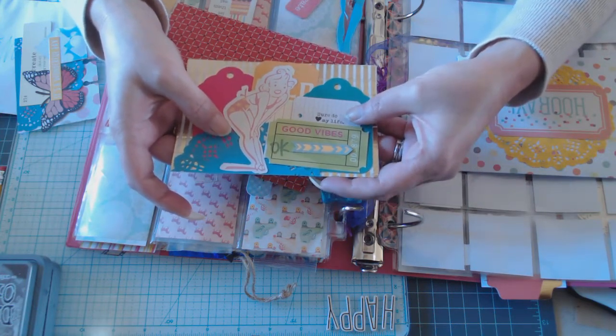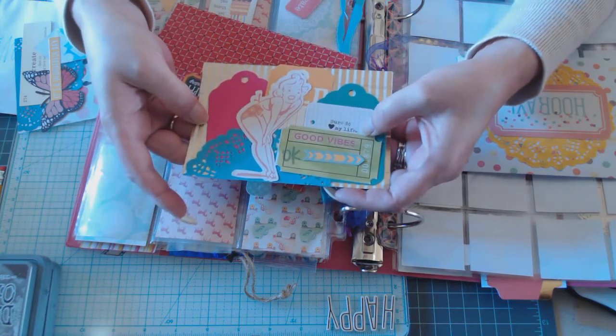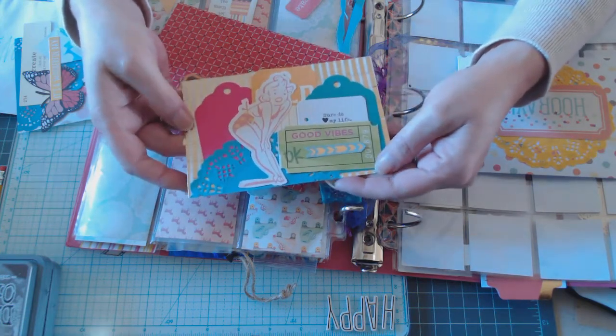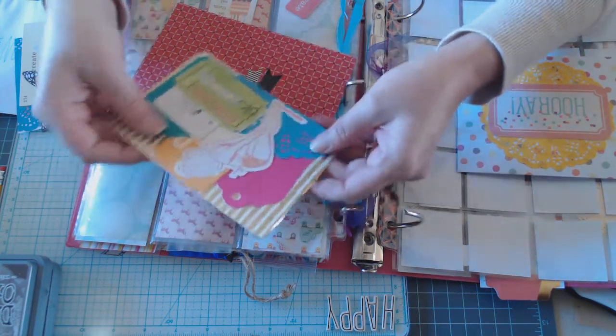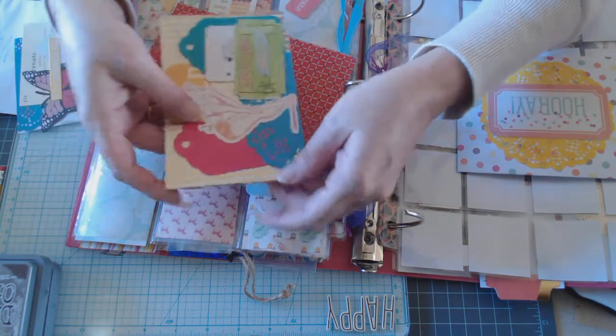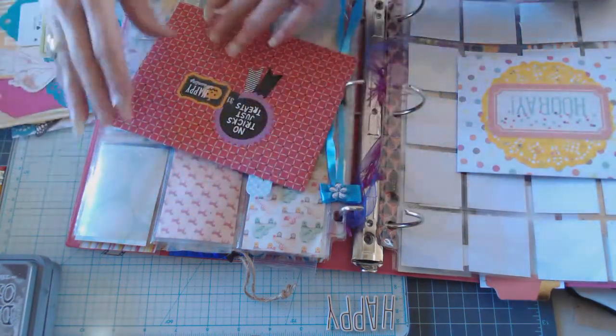Good vibes. Sure do, heart my life. Yes, I do. I'm thankful for my life. Every breath is a privilege. And she did a background with washi tape. She just, thank you so much.